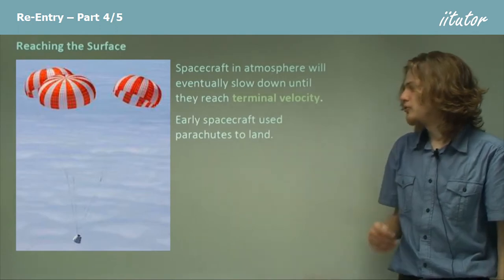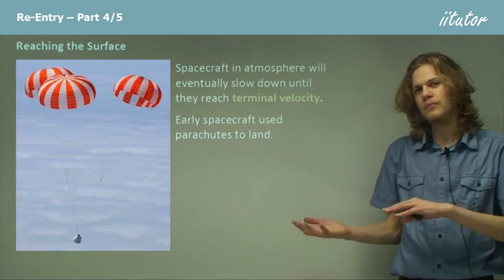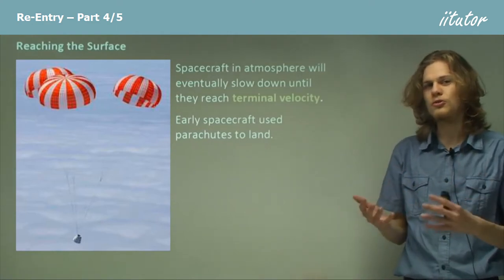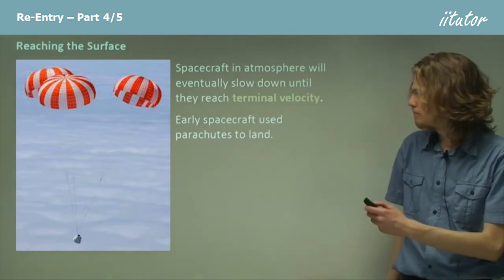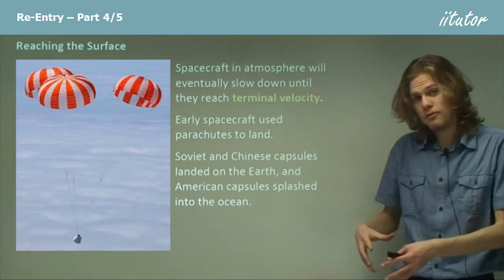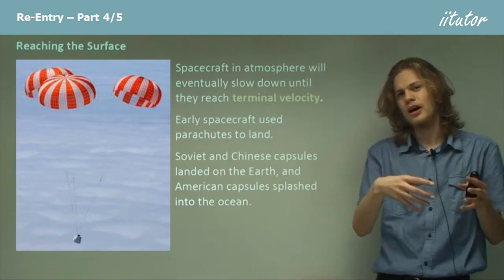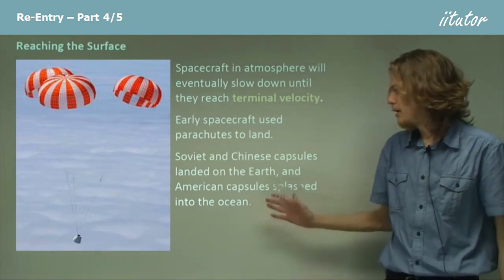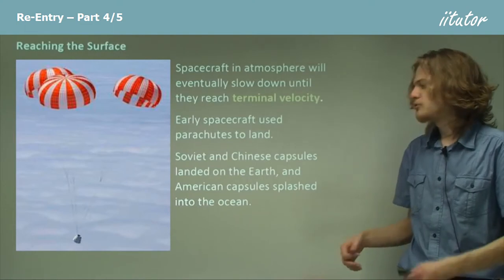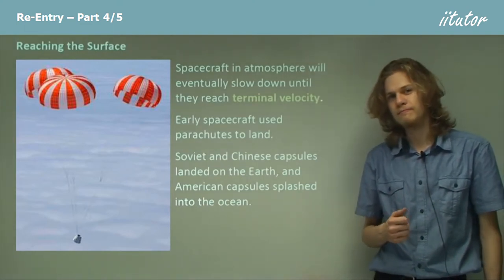So early spacecraft used parachutes to land. And in fact, space capsules launched by rockets often use parachutes to land today. Soviet and Chinese capsules land on the Earth using very strong spring-loaded shock absorbers and parachutes. And American capsules splashed into the ocean, including the capsules from the Apollo missions.